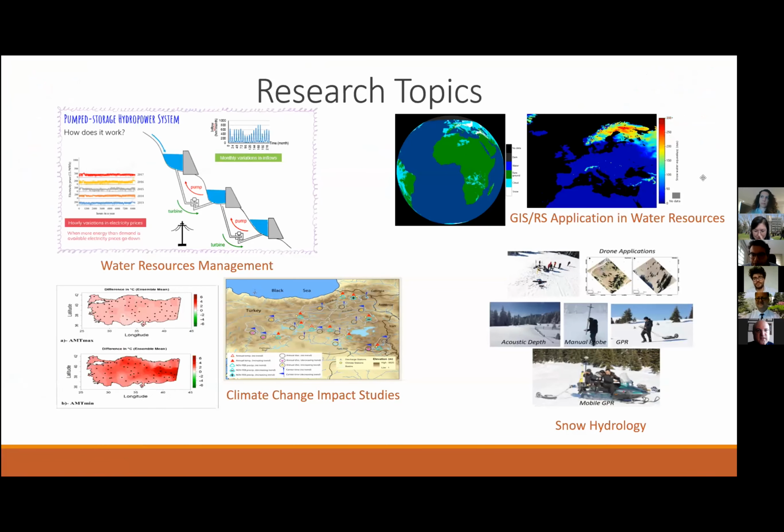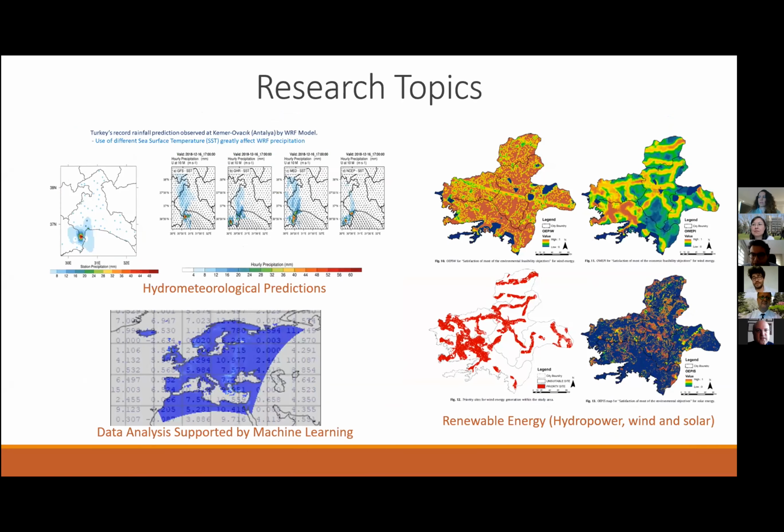how we work in our lab. We develop optimum operational strategies for hydropower plants, and we use GIS and remote sensing applications to monitor, manage, and plan water resources. You can see the snow-covered area and snow water equivalent. And we conduct climate change impact studies, and research about snow hydrology. And we analyze data supported by machine learning, and we obtain hydrometeorological predictions, and we conduct research about renewable energy, for example, hydropower, wind, and solar.